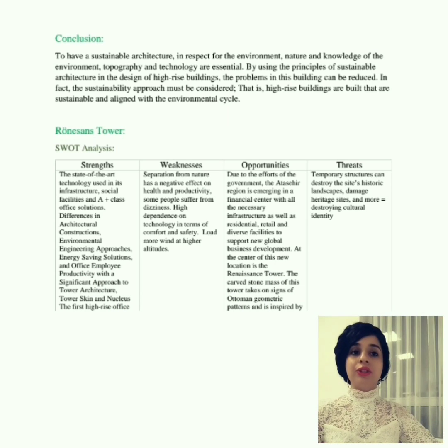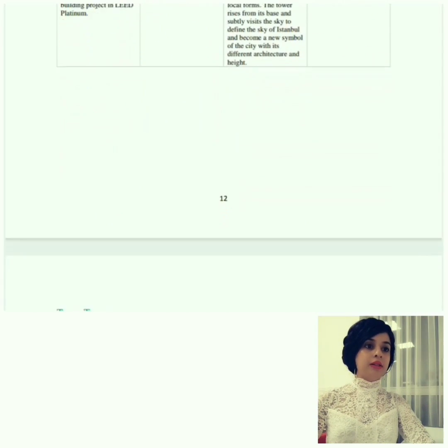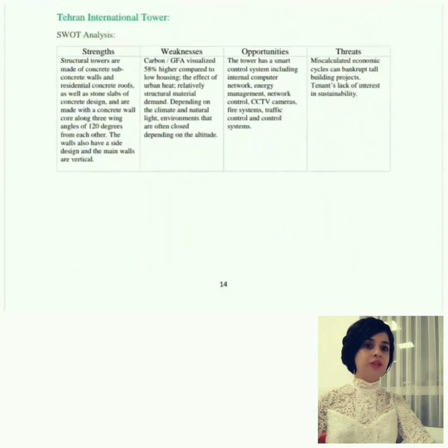In conclusion, to have a sustainable architecture and respect for the environment and nature, knowledge of the environment, topography, and technology are essential. By using the principles of sustainable architecture in the design of high-rise buildings, the problems in these buildings can be reduced. And here is my SWOT analysis for each tower.